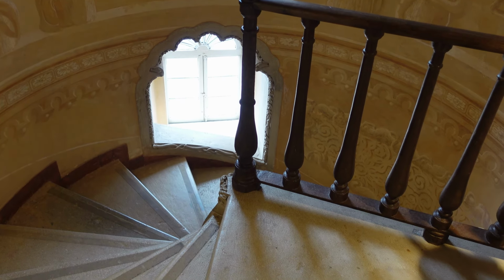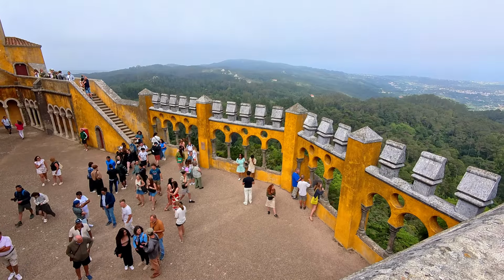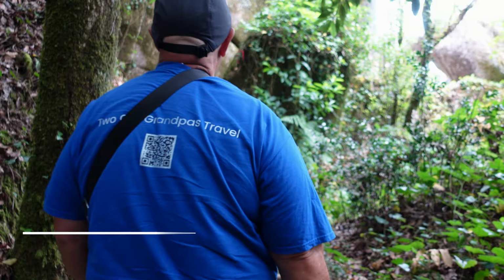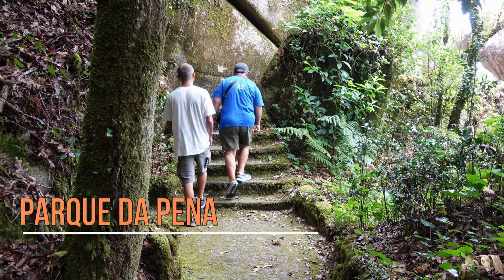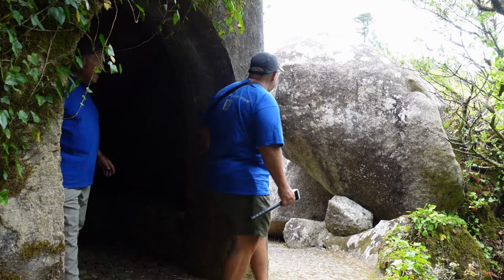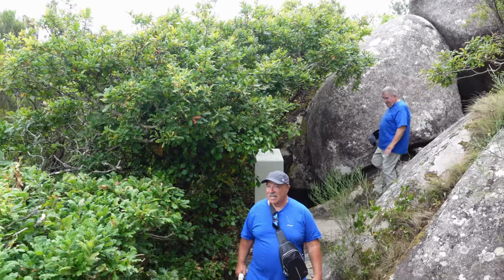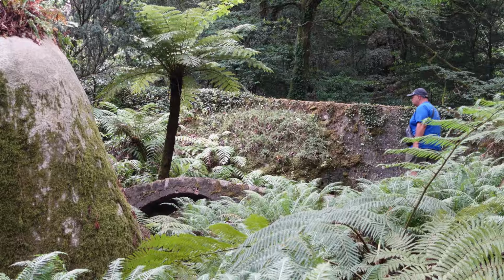This spiral staircase led down to a delightful little room where you could have tea. But no time for tea for us. Once outside, our tour guide David let us know that he wanted to show us a place that very few tourists get to see. The Parc de Peña is a landscape of over 200 hectares that stretch around the royal palace. Entirely man-made, this beautiful park has over 500 species of plants from all over the world. Because most visitors here come by bus or large tour group vans, and they go from the palace to the Moorish walls, they don't get to see this park.